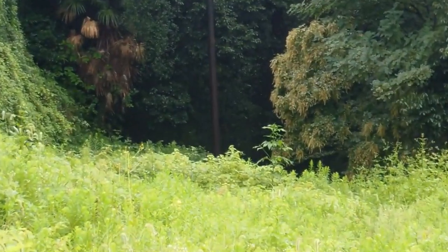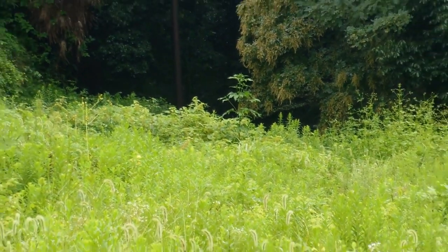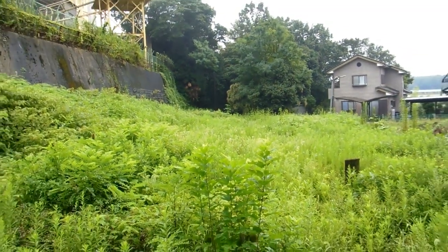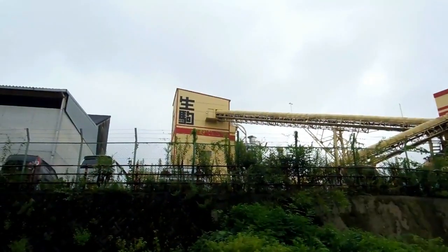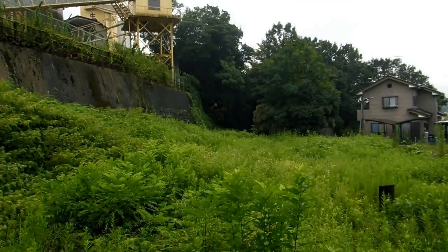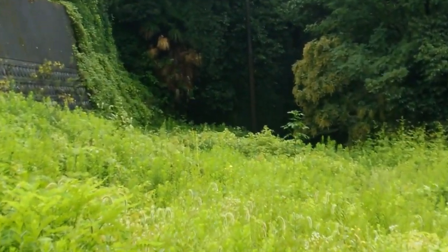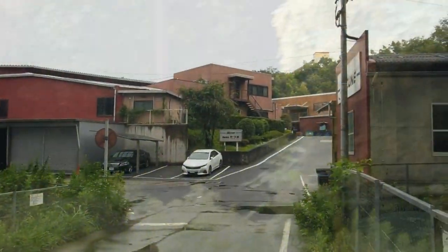See? Full on. Couldn't even find the track here. The rails themselves. Couldn't find the rails. Got to go that way. So we had to go around it. It was too heavy.